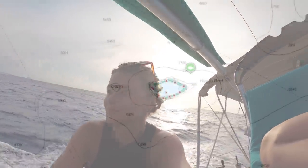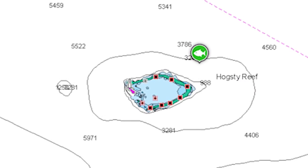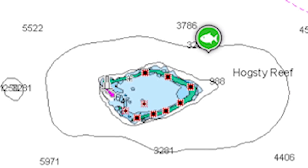It's surrounded by thousands and thousands of feet of water. Like, where we are right now is like 2,000 feet. And then it goes up to land. Yeah, so pretty much a ring of sand.